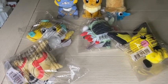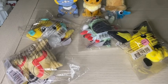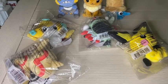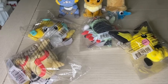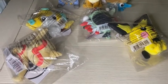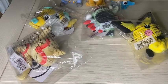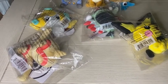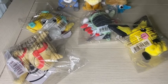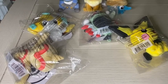As you can see here, we have the new Hoenn Sitting Cuties for Pokemon Fit in the Japanese title. And they also restocked the Johto and Kanto ones. So yeah, I thought I would open them and show you guys what they look like, especially since Anoritha and Jirachi sold out immediately, which surprised me. I didn't know Anoritha had that many fans. I just kind of liked how he looked, so I bought it.